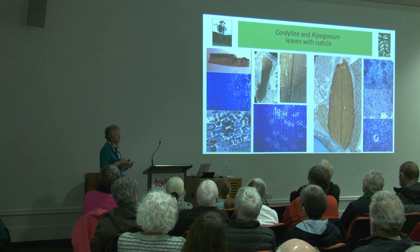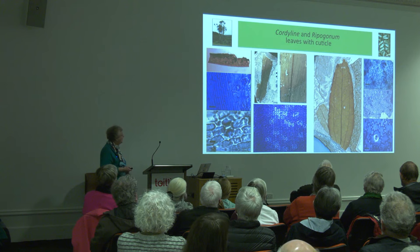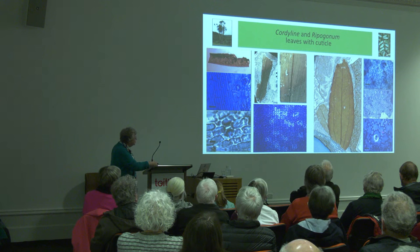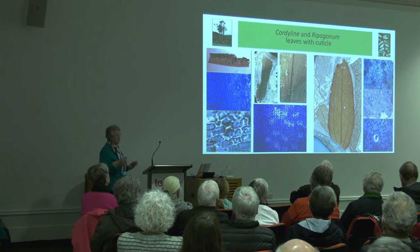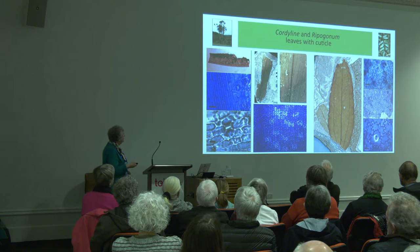And then there's lots of these leaves, and some of you might recognise them. These are actually supplejack, Ripogonum. Again, not the same as the modern ones that live around here today, but look how beautiful the cuticle is. See the arrangements of the cells? It's like a jigsaw puzzle. Really distinctive. And so most plant families in general have got their own distinctive leaf shape and leaf cuticle, and with those both you can identify the plants.